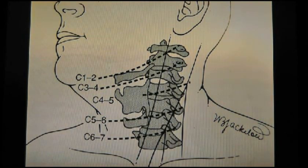Well, it's a surgery through the front of the neck. And the incision usually is transverse because it makes a very cosmetically pleasing incision because it's through the Langer's lines.